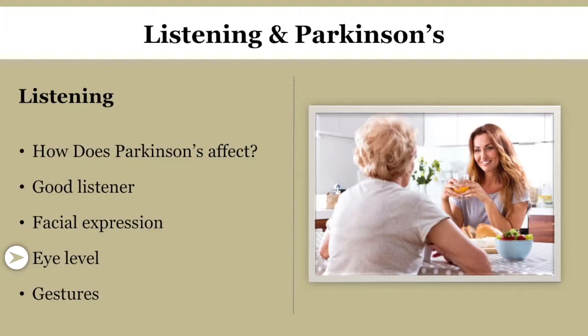Be at their eye level. We have talked about this, but I really want to stress it because it is so important. It's one of the best ways to let your loved one know that you're listening. Be at their eye level. Sit in front and sit at the same level as them.